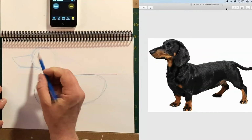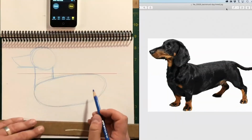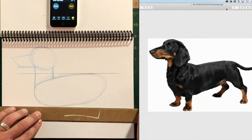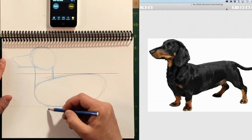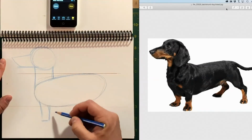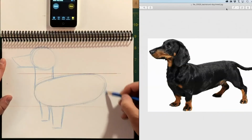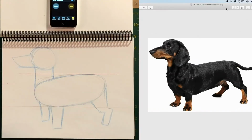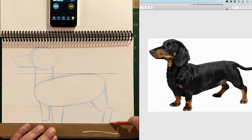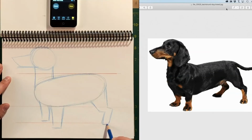So I'm drawing these basic shapes. And then same thing here. Let's say I draw another line across here. I'm not saying you have to do that, but if I did, and then let's say I'm drawing this front leg, and then I've got another front leg, and here. So if I draw this line across, does that match up with the photograph? It looks like this back leg matches up with this front leg, and a little bit lower.